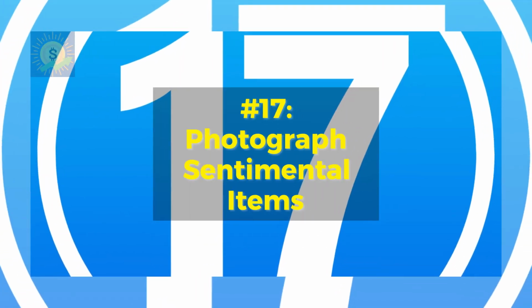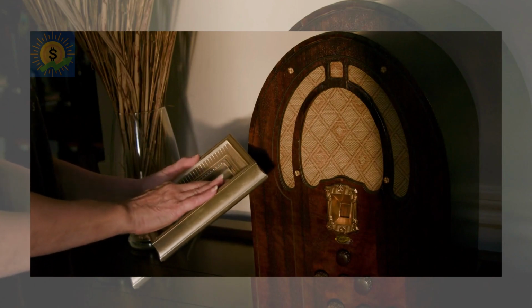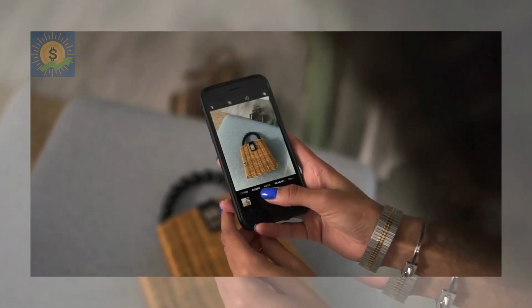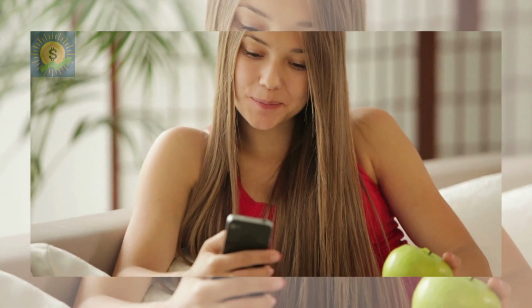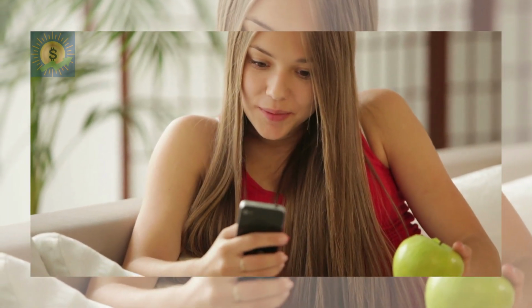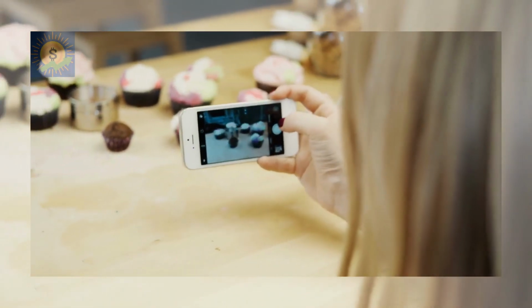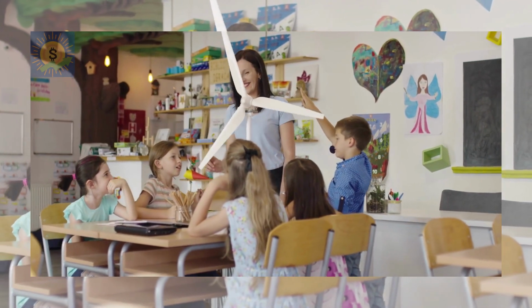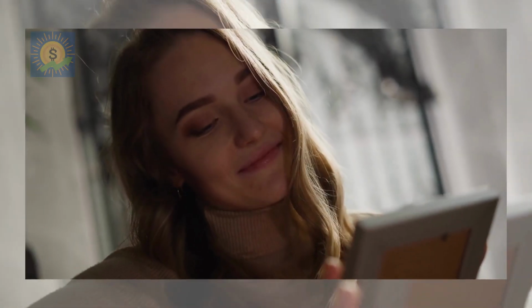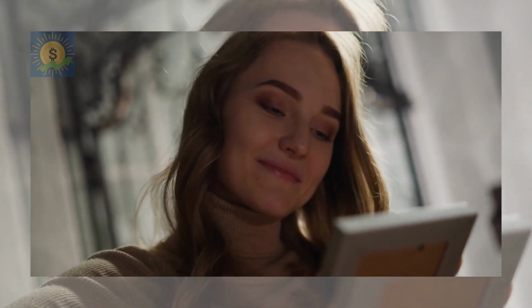Number 17. Photograph sentimental items. Sentimental items can be the toughest to let go of. But here's a solution. Photograph them. By keeping digital memories, you can preserve the emotional value without the physical clutter. Take high-quality photos or create a digital scrapbook. This method is especially useful for bulky items like children's art projects or trophies. Remember, it's the memory that's precious, not necessarily the object itself.